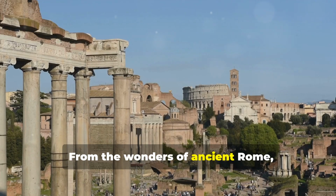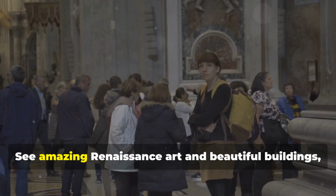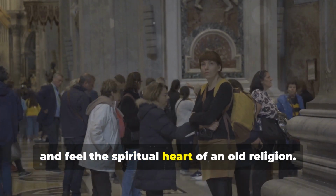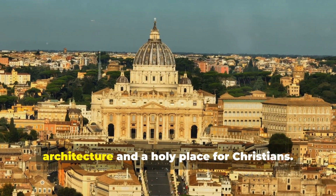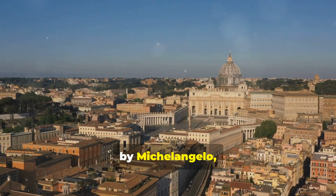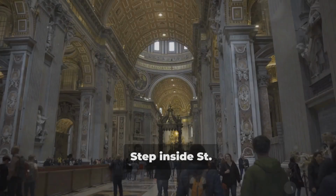From the wonders of ancient Rome, we now look at the art in Vatican City. See amazing Renaissance art and beautiful buildings, and feel the spiritual heart of an old religion. Our first stop is St. Peter's Basilica, a great example of Renaissance architecture and a holy place for Christians. The Dome by Michelangelo stands tall in Rome, showing the power of the Catholic Church.